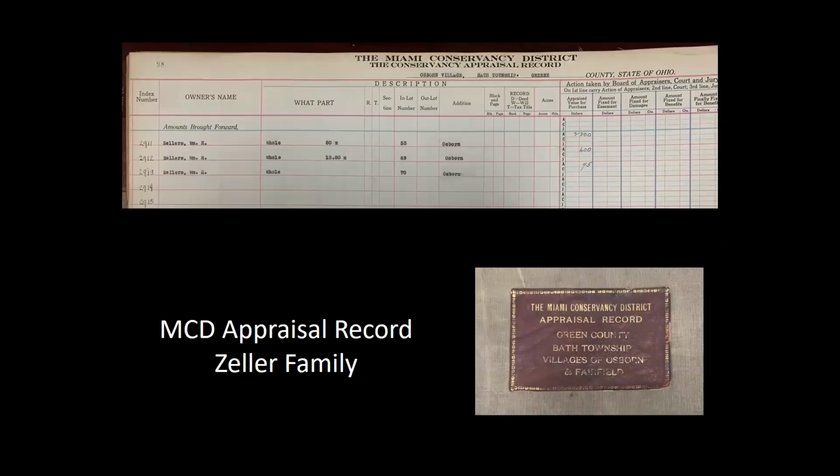So here we're going to take a look at some of the houses that were moved. And we're looking at a page from the Miami Conservancy District appraisal record. You can see here that their actual name was Zeller, not Zellers. I think the person made a mistake in this volume. But the Zeller family's home and property were valued at $2,875 if you add all of these columns up.